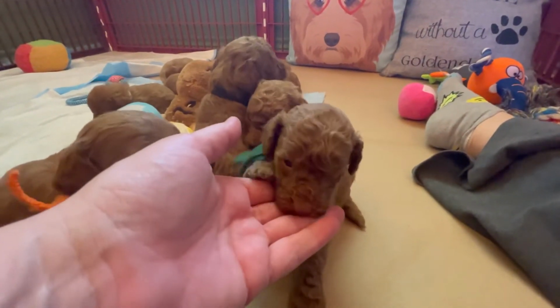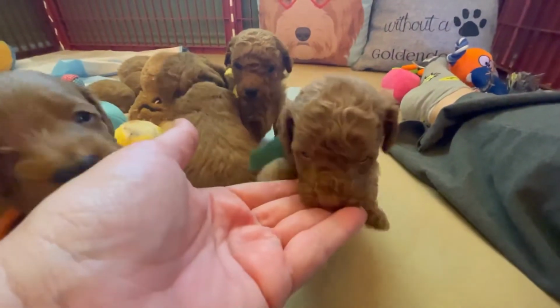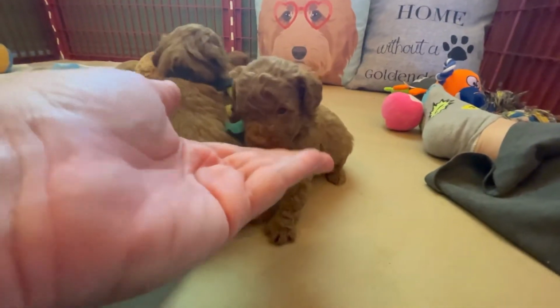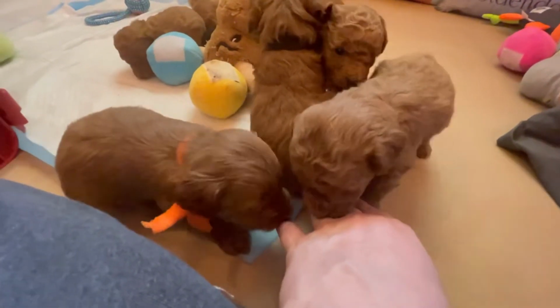Anyway, little dark green is chunky fat, but still very, very little. So he's gonna be considered a pocket. Look at him. Are you a cutie? Yes, you are. Look at you guys. Are the boys loving on me?